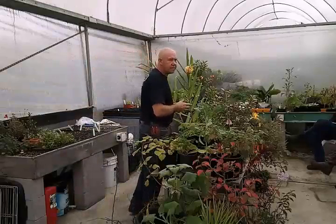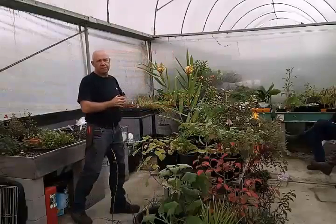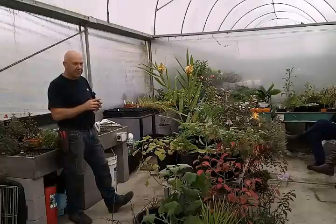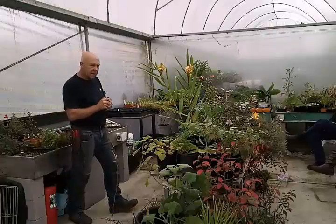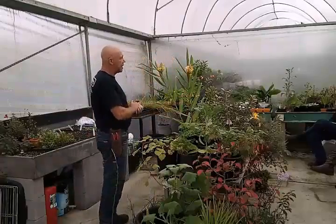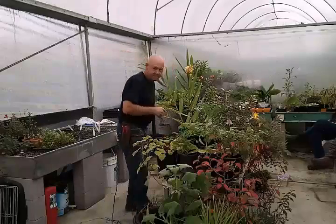So, Gleditsia is also a tropical? No, they're not. They're from South America. From America. Okay, I've got that here. Right. Honey locust. You like this, yeah? Okay. I can't remember which one it is.